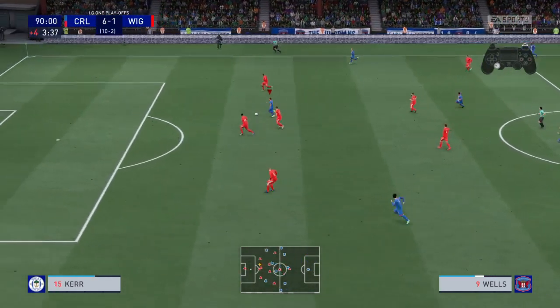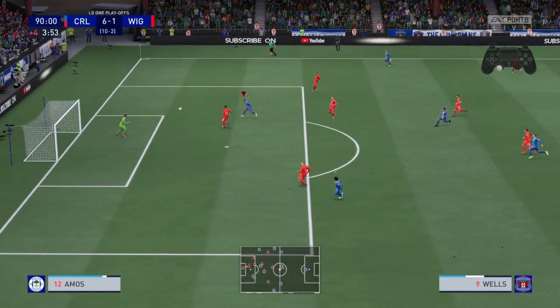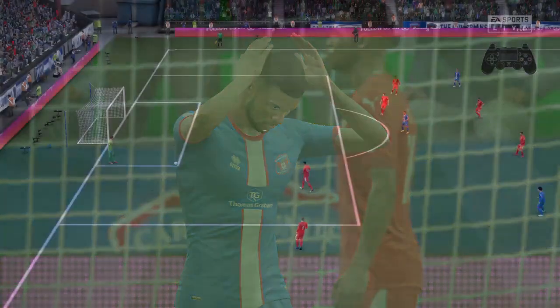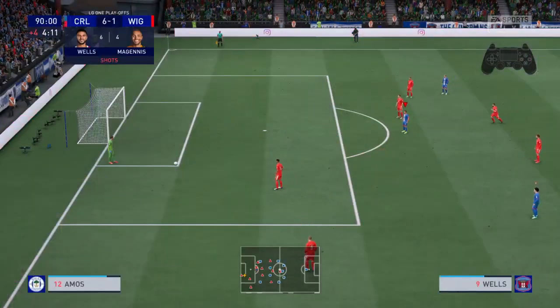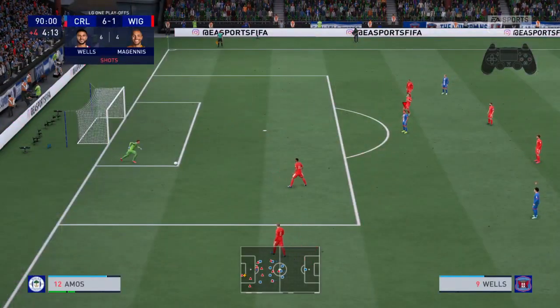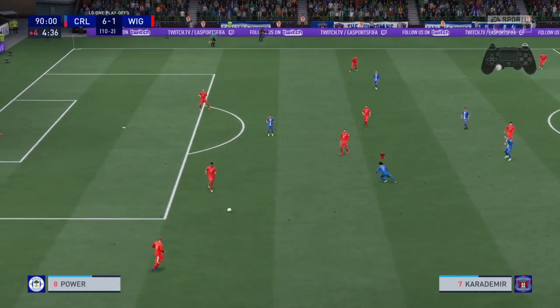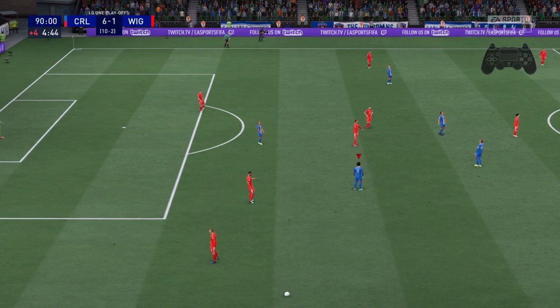Well, no stopping him. Can he make it count? And the shot just over the top. Curtis tilts. The referee's whistle, and it is.